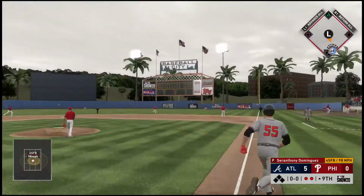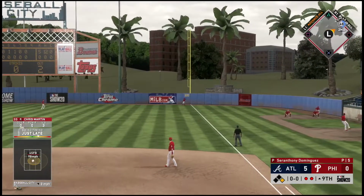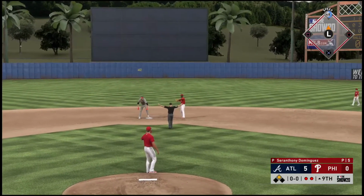Hit the other way out toward right field. And that's in there. Base hit. And now it'll rattle up against the wall. Not in time, and he's in there with a double.